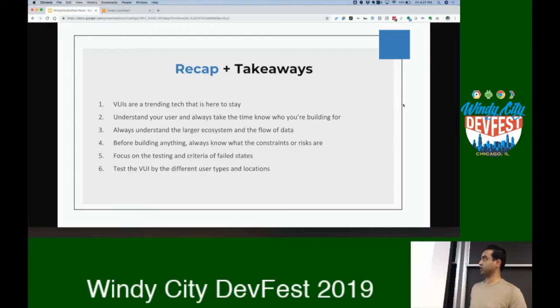And then understanding the larger ecosystem. Just because there's voice involved, there's other data that we have. There's device data, so we can have information on someone's computer or someone's iPhone or Android phone. So we know that info. We may be able to look at it and say, oh, we know their location, we know they're logged into Facebook, we know they're busy at 6 p.m.